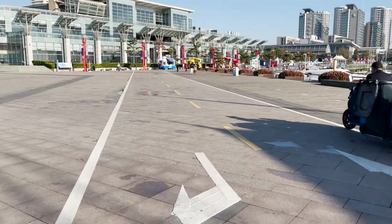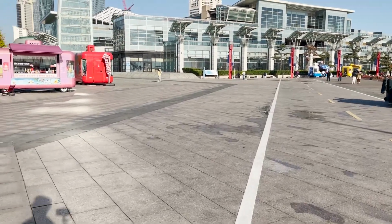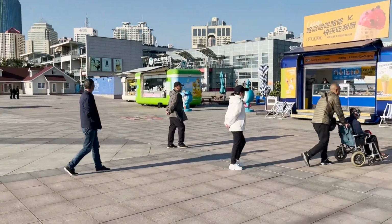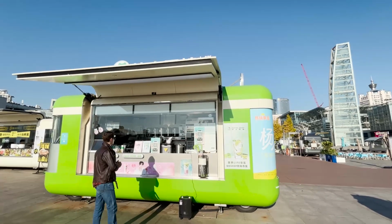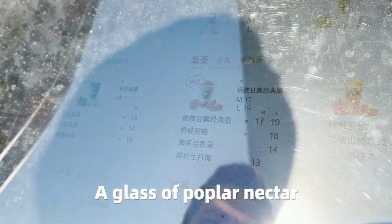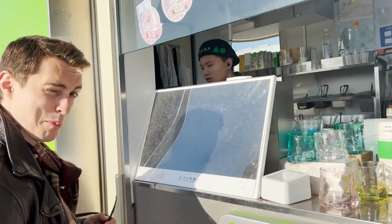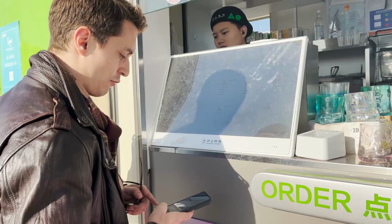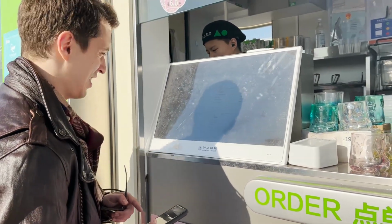So right now we're taking a look around, seeing if there's a little drink to be had, and I think I have found something. It's got a nice little mango drink here to go, just perfectly refreshing after a long day of walking around and seeing the sights.